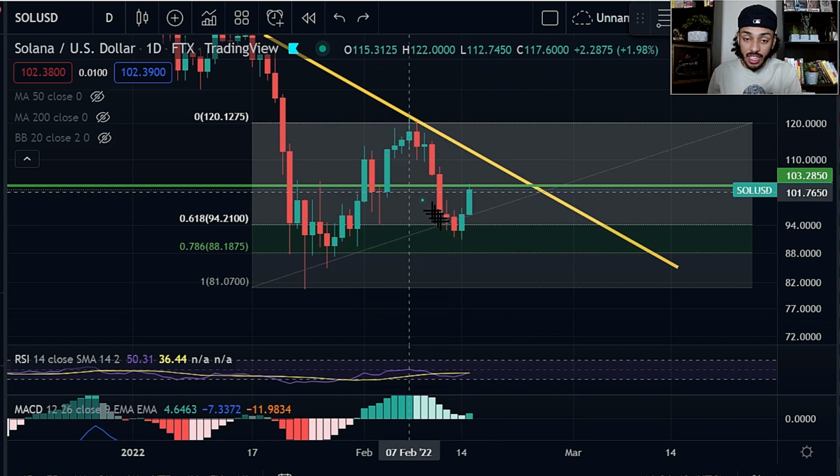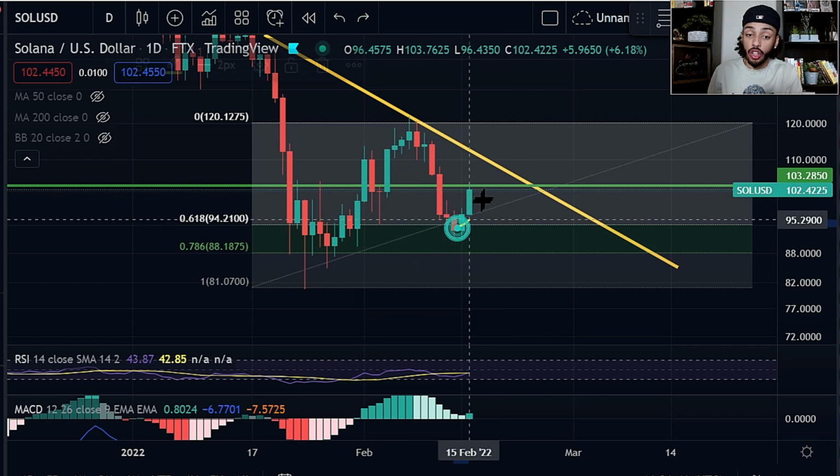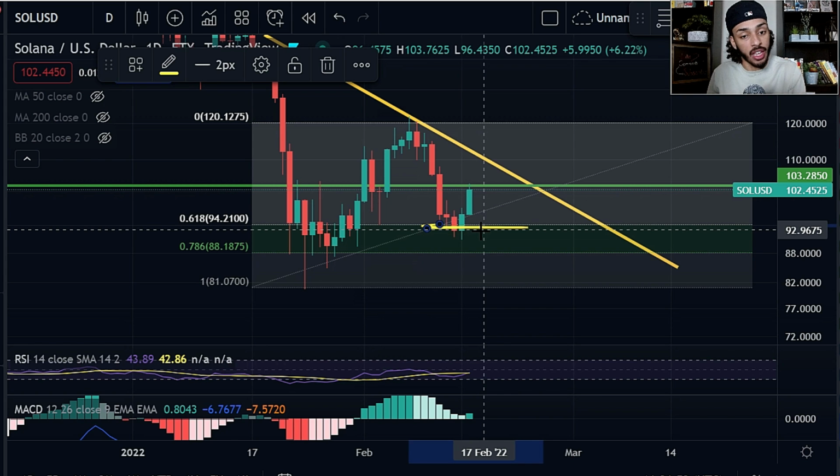Considering the fact that support was held here, that is a great sign in structural technical analysis to say that we have a good fair shake at getting back above this macro trend line, with such a strong support and foundational establishment there.